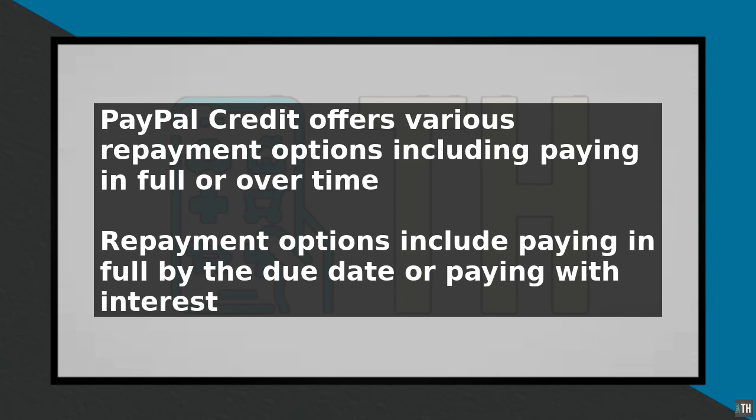When you want to use PayPal Credit, simply select it as your payment method at checkout, and you will be asked to confirm the payment amount and the repayment terms. You can choose to pay for your purchase in full, or you can opt for a payment plan, which allows you to pay for your purchase over time.